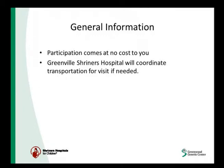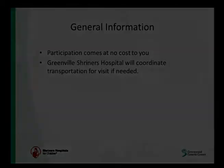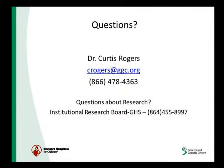Shriners Hospital will provide transportation to the study visit if needed. The blood and urine testing will be done at no charge during this study. You can always talk to one of the study staff if you have questions. You may call me at 866-478-4363, or you may email me at crogers@ggc.org. You may also contact a person on the Institutional Review Board of the Greenville Health System at 864-455-8997 for answers to any questions that you might have about research and about your rights as a research participant.